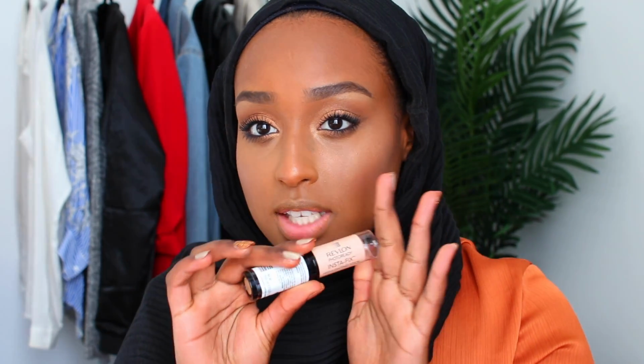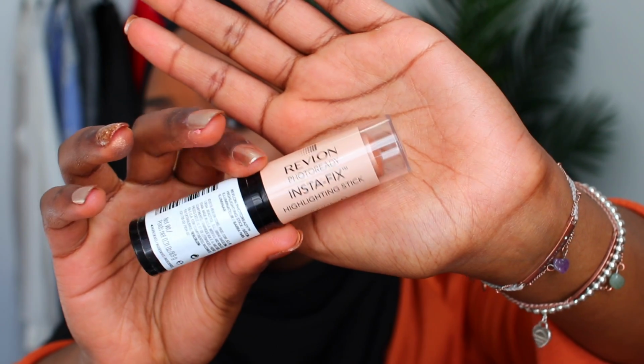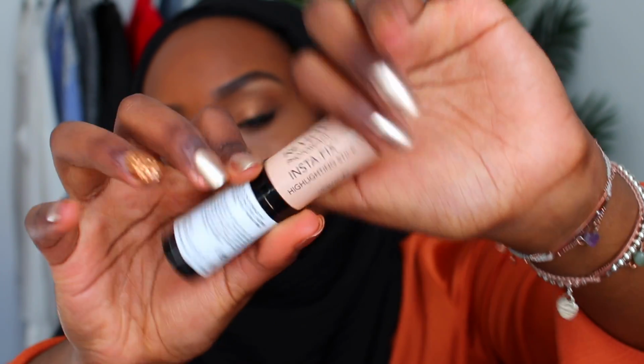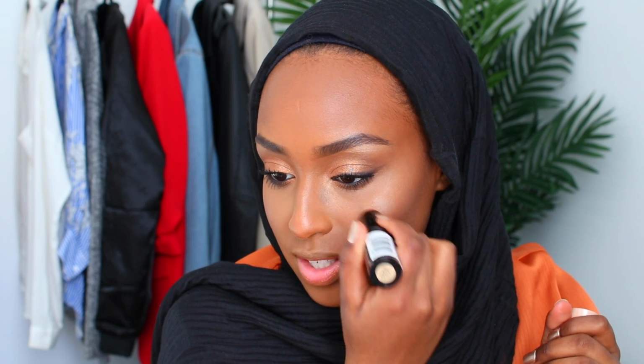Oh yeah, much better. And then to further intensify that, I'm gonna take the Revlon Insta-Fix highlighting stick. So it's essentially the same thing, but this is the highlighting stick version, and this is in the shade 200 Gold Light. It's like this really pretty gold shade, just to add that kind of intensity. But I don't want this to overpower the look, if that makes sense.